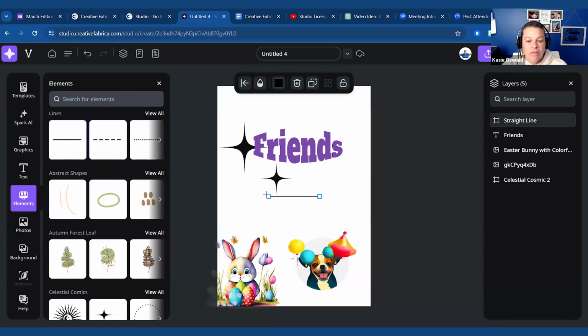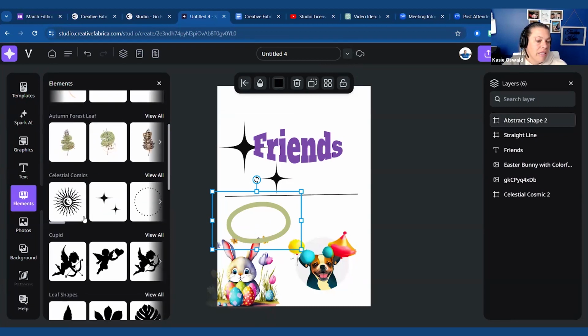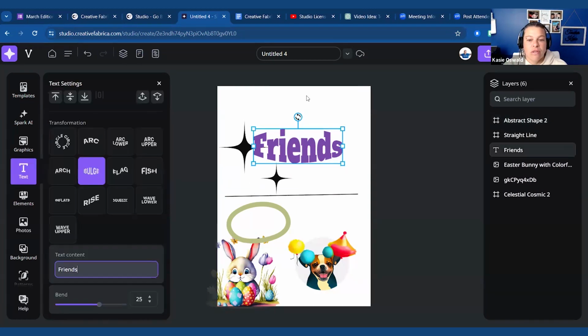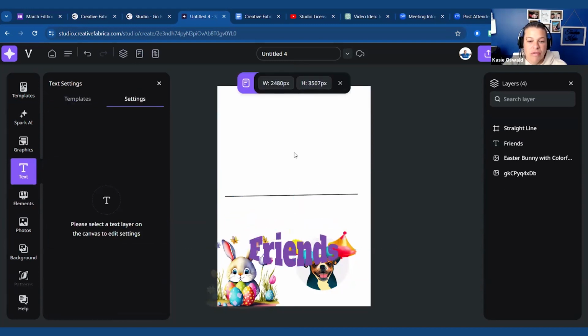You can see there are some different lines here you can make. You can bring them up, bring them down. Keep adding different shapes here, ovals, leaves, all kinds of things. As you can see, photos. Look how beautiful these photos are. Let me get rid of some of this so you can see it. I'm just going to trash some of this.